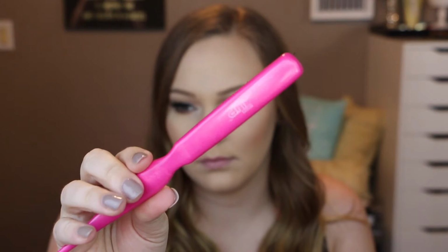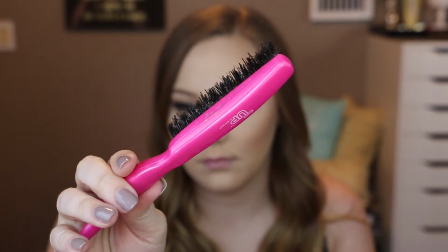And after I'm done kind of loosening them up, if I want a little bit of volume, I go in with this teasing comb. This is my absolute favorite teasing comb. When they have bristles like this where they're a little thicker, it just makes teasing a whole heck of a lot easier. So I do suggest a brush like this when you are teasing, and it's nice with the end. You can kind of section your hair out.